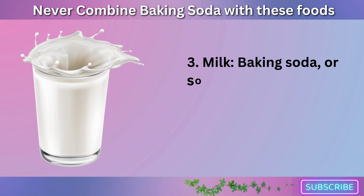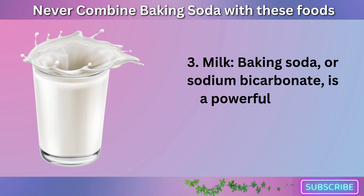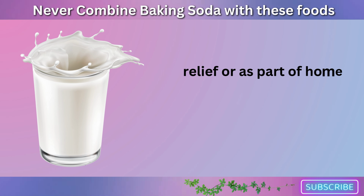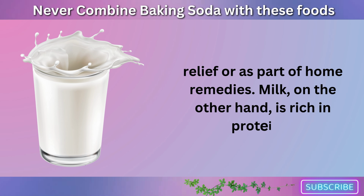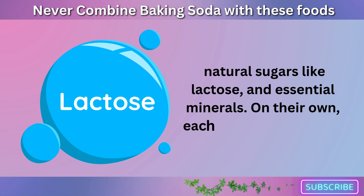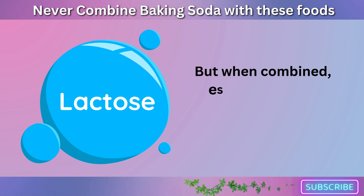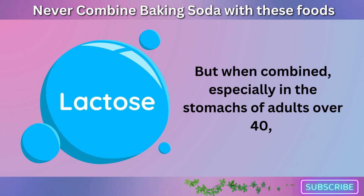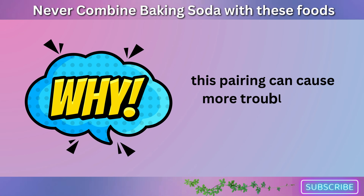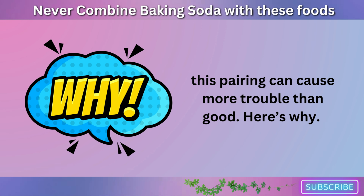3. Milk. Baking soda, or sodium bicarbonate, is a powerful alkaline substance often used for heartburn relief or as part of home remedies. Milk, on the other hand, is rich in proteins, natural sugars like lactose, and essential minerals. On their own, each can have benefits. But when combined, especially in the stomachs of adults over 40, this pairing can cause more trouble than good.